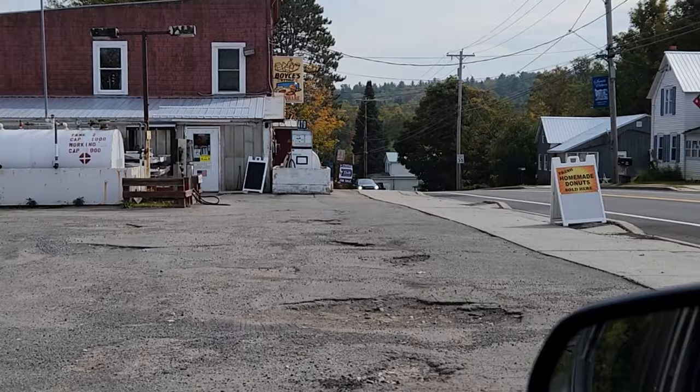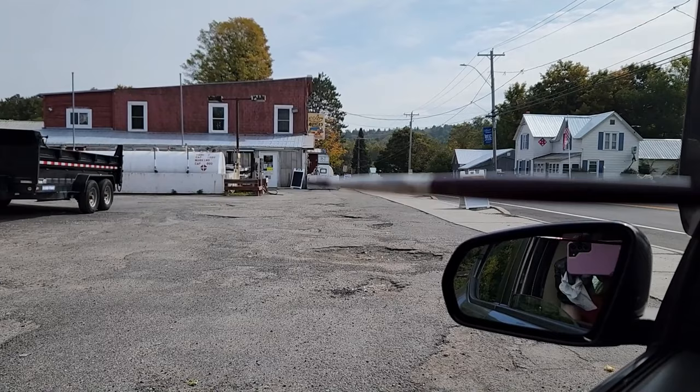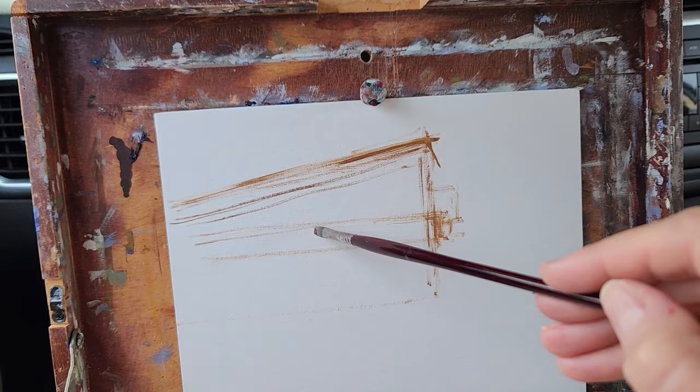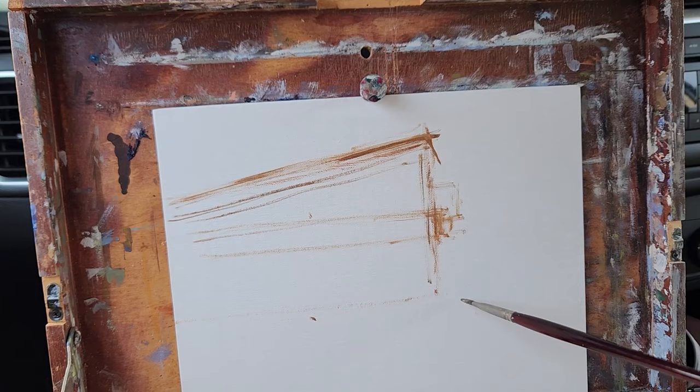Look at this beautiful little store. I'm going to try this today. I'm in my car. This section here, I want to be the focal point, and I think I'll move this donut sign maybe over. So I'm putting that in one of the sections, if you divide it up into sections of focal points. Sorry, my words are not coming well this morning.